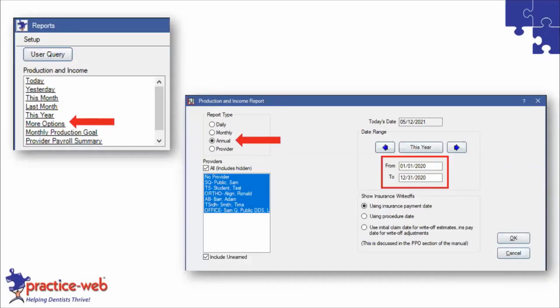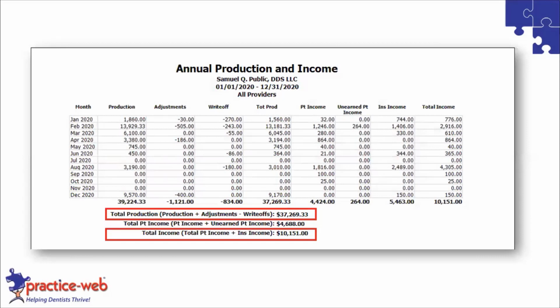The next thing to note about this is, how do we get that information to determine our collections ratio? Well, we go to support reports in PracticeWeb, and once you're in reports, you go to the more options under production and income, and then in that report you select the annual report type, and I would use the dates of the previous year. So in this case, January 1, 2020 to December 31, 2020, and you generate that report. Once you generate it, you'll see at the end of the report that there are two of those numbers that we are referring to. The total production is going to be your net production amount, and then the total income is essentially the collections for that period of time.